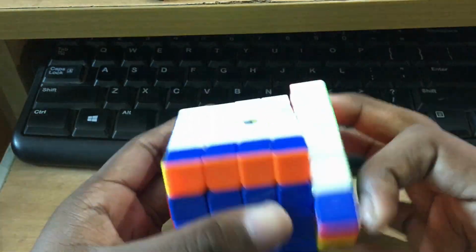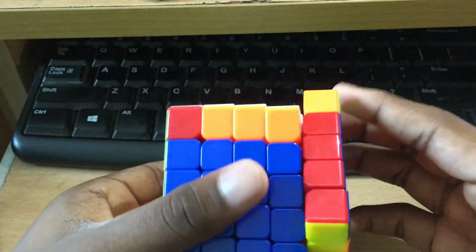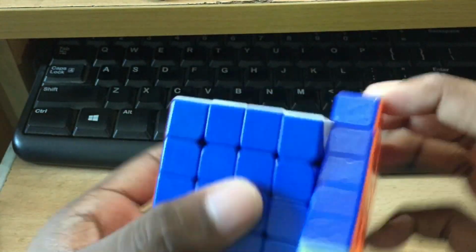Do I recommend the Cloud? Absolutely. The Cloud is a fantastic cube with a fast and smooth turn. It gives really good performance without breaking the bank. And with proper setup, this cube could be a main-worthy.